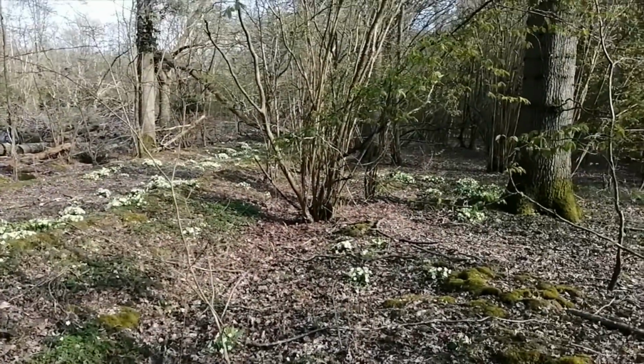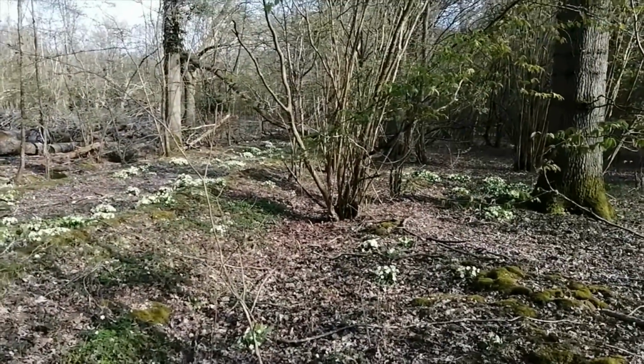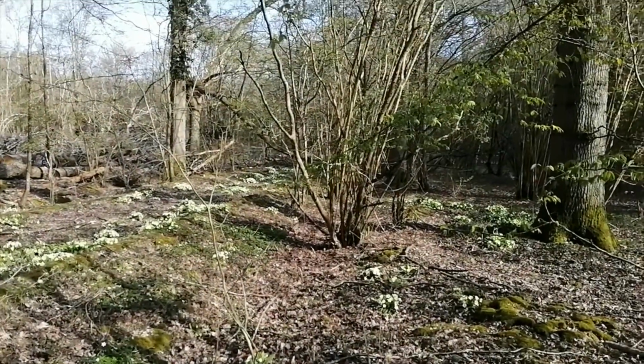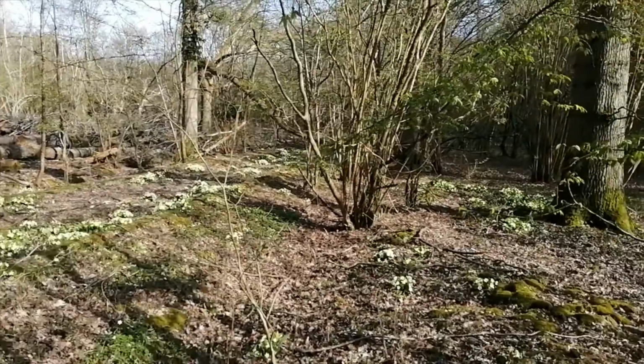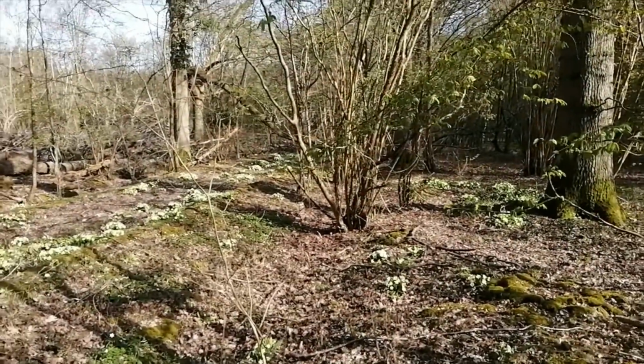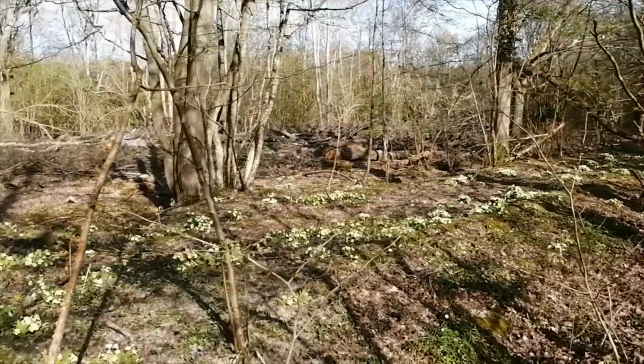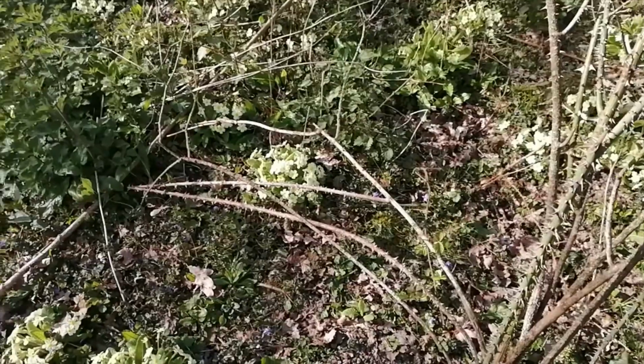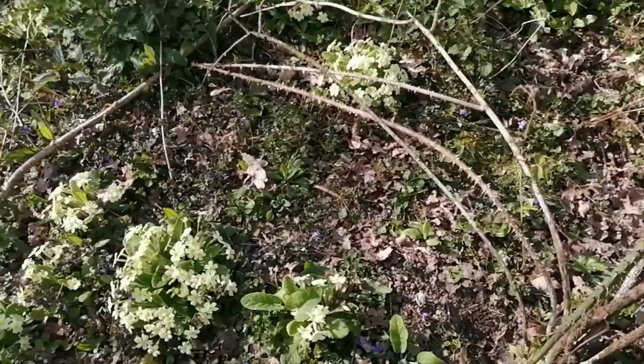Where the trees are growing, there are no primroses because they need light, because some trees were cut down around the pond to improve the sunlight, and that has rewarded us by having these lovely, lovely primroses really going to town today. The violets are also blooming.